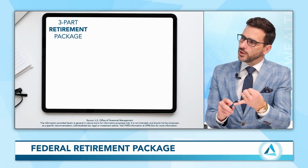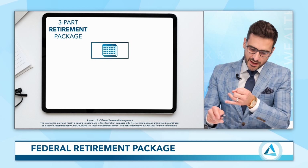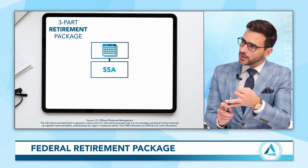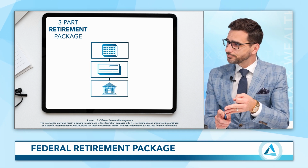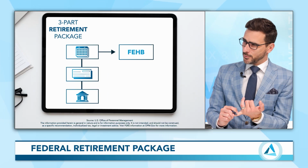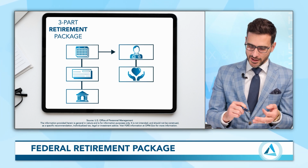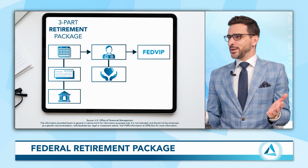They're going to get a FERS annuity. We know it as a pension, but OPM, they call it an annuity. They also get Social Security, and they also have a TSP. Three great income options. It tends to be the federal employees we work with have income needs met between those three options. Absolutely. And then they also have the FEHB, which is the Federal Employee Health Benefit Program. They got FEGLI, which is the life insurance program. They got FedVIP. I mean, I should have been a federal employee.